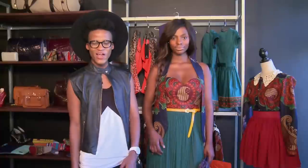If you want to get technical, these tribal prints do have names. You get shweshwe, Ndebele patterns, Aztec, the list goes on.